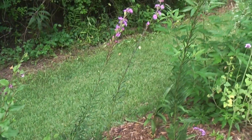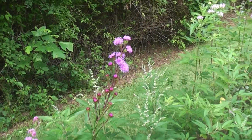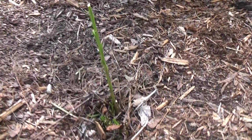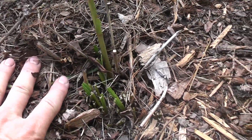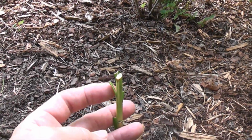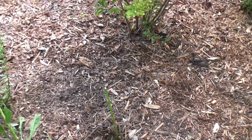There's some Liatris. It should be real thick around the base. There's the bloom heads on it. But it should be thicker around the base, and it's not because things have been eating it. You can see this one here. This one is pretty pitiful. I mean, that's just about as low as something can be eaten down, and they have done it. And this had a potential of blooming for a good long time, and then boom, they decided they needed that too. So there you go.